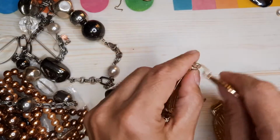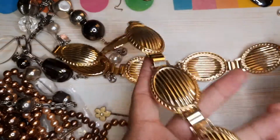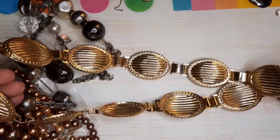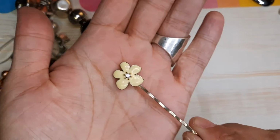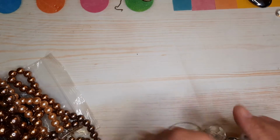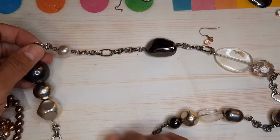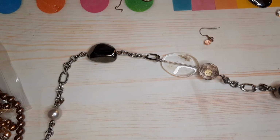Looks like it came off here like that. Yeah. It's weird. It has a lobster clasp on it that's broken, so I'm wondering if it was meant to be a belt and that's how it clasped together. This is a cute little hairpin. Single earring. Got some chunky beads. Looks like it's just an over the head. Oh no, there's the clasp.